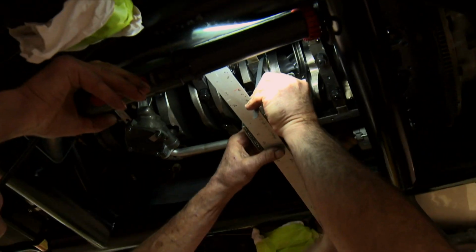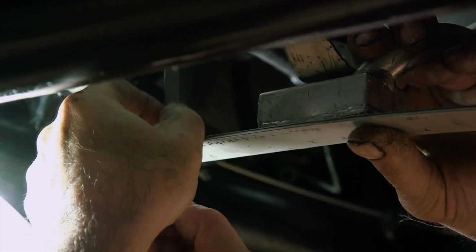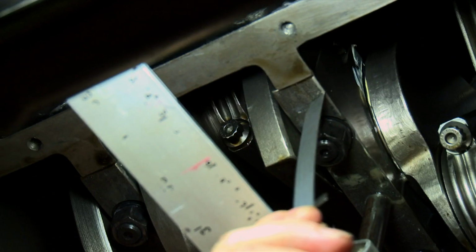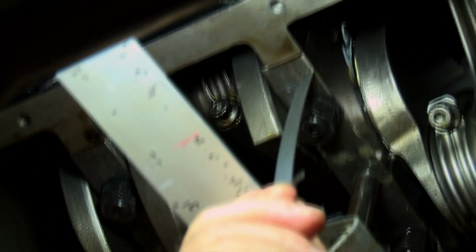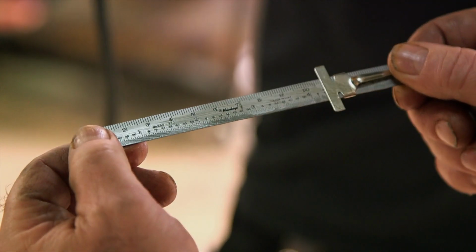Let's see what we got here. The better half of a quarter of an inch away, which is good. A quarter of an inch to approximately 5/8 of an inch, which is good. It gives it enough room for the pump to pick up good oil flow in the RPM, and yet it's not too close to cause cavitation, which would starve it for oil as well.